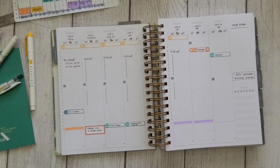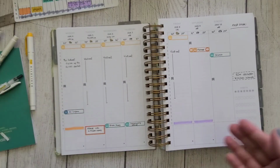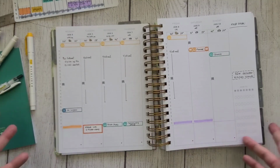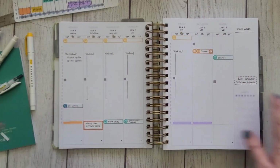So I posted about my word of the year. I want to do what I say I'm going to do. That's part of consistency for me. So if I say that these are the things that are important to me, then I want to follow through with them. So anyway, this is just one approach and one way that I'm trying to make that happen.